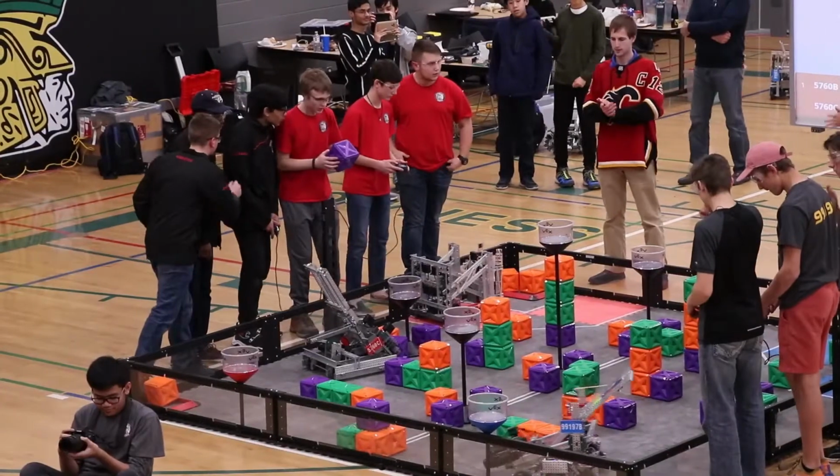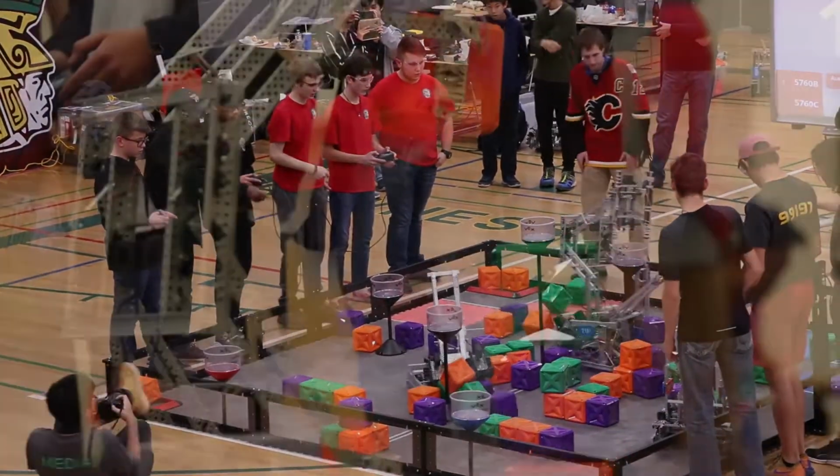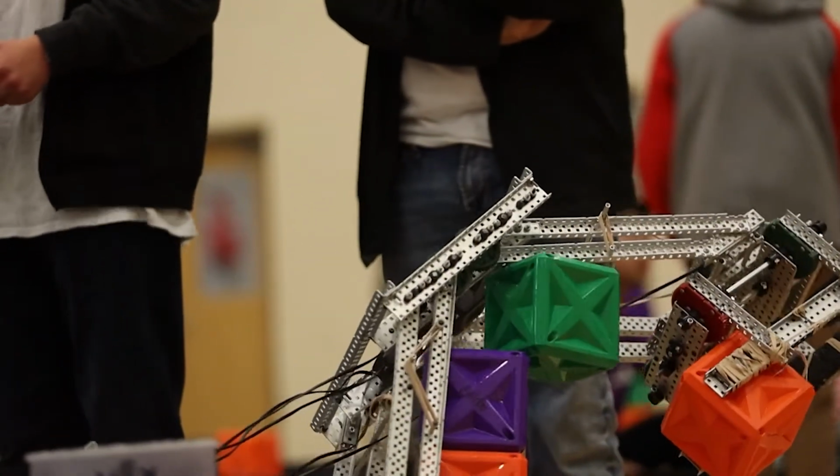From there, we have a final build, and that final build will be used for our first competition, after which we tend to troubleshoot any possible issues and work on possible concepts and ideas to upgrade or overhaul our tools if necessary.